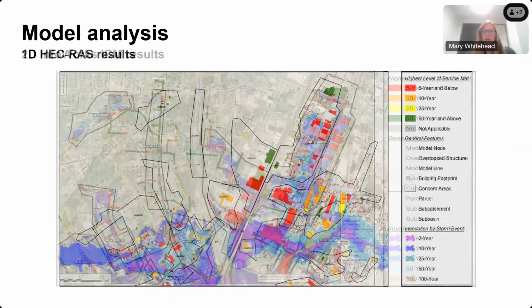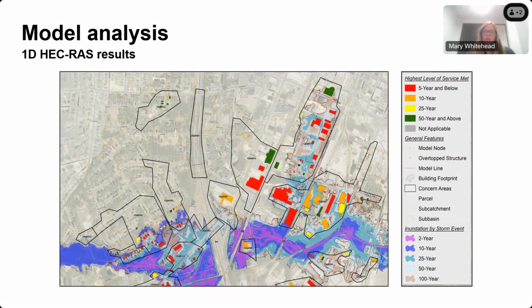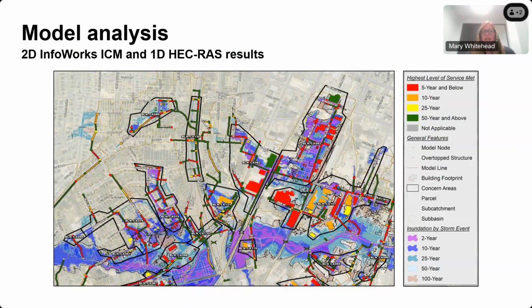On the flip side, from the HEC-RAS model, we pulled out the raster files to provide the water surface elevations and the depth of flooding along the streets. And it helped guide us through building flooding as well as street flooding. So in the end, the big thing was to bring both of these together. We brought the raster files from HEC-RAS, incorporated them with ICM rasters, and then we used those to finalize our building impacts as well as identify street flooding.